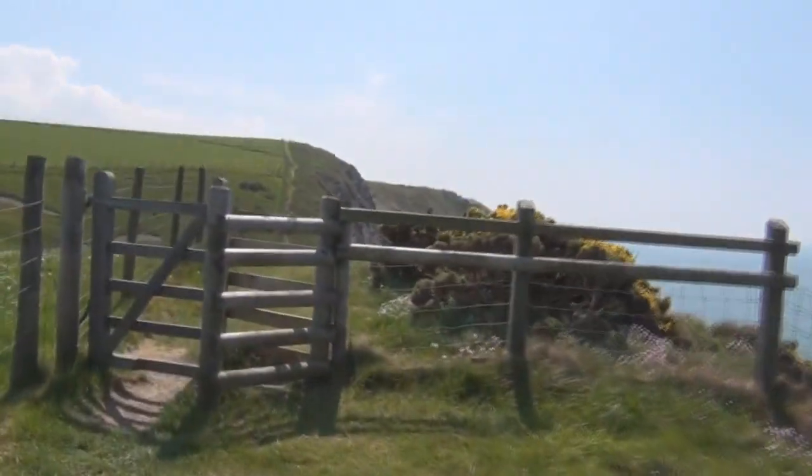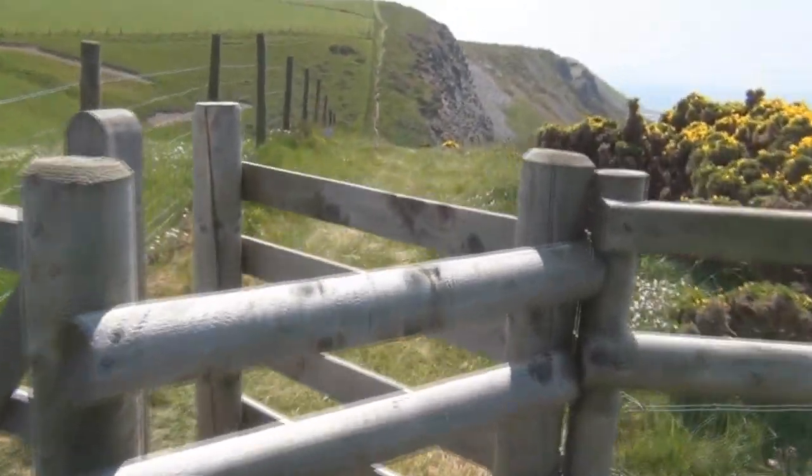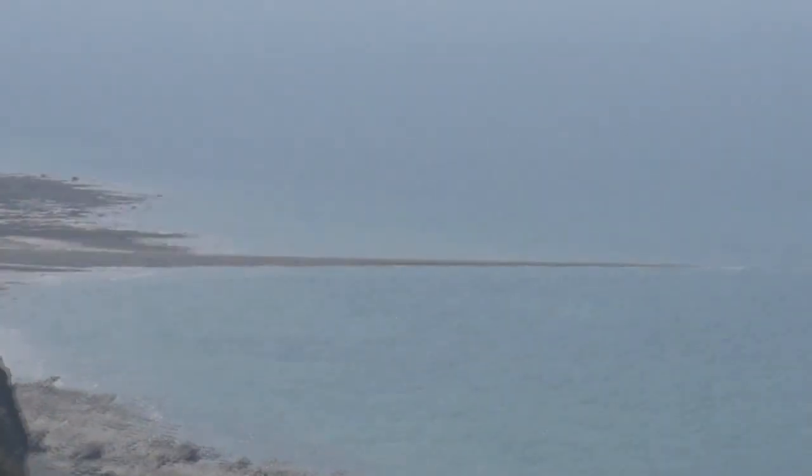I'm not there yet, but you can certainly see Sandy Cwm Gwnfal, central in the picture. That stretches 3 miles.